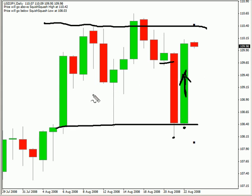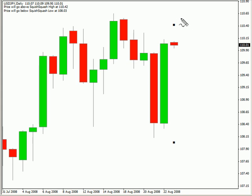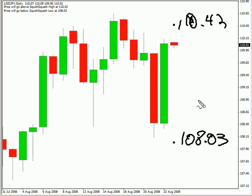We did have some action that really drove down, but it's pulled back all three of these past three times. Now, what I'm looking for during this next session is a range between 110.42 and on the lower side 108.03.